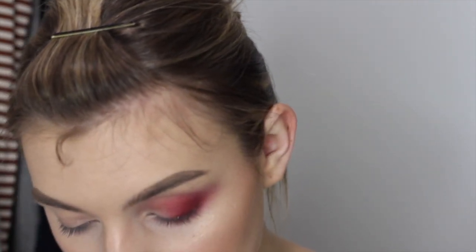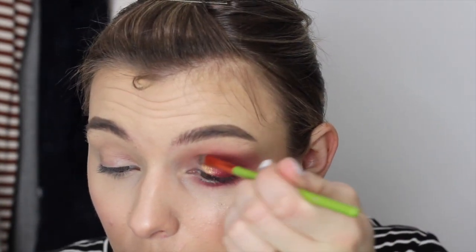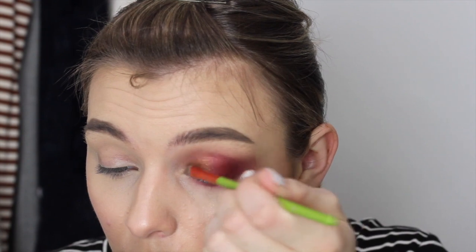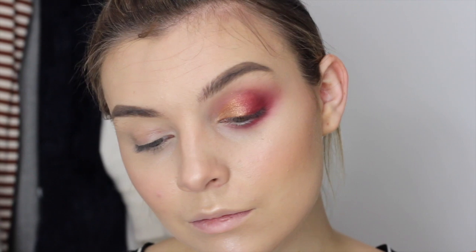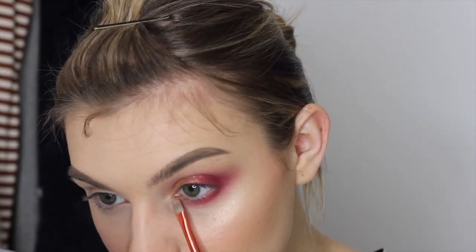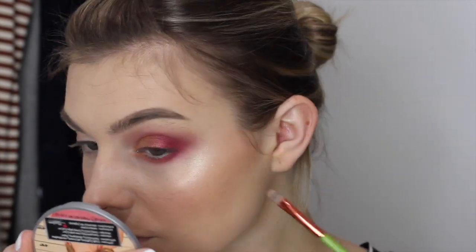And then I'm going to take a little flat brush here and put the shade She Got Money, that champagne shade, all over the front part of my lid here. Then I'm just going to take the highlight shade I used on my cheeks and put that right in my inner corner.